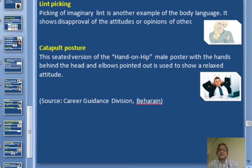Catapult posture, your last one. This seated version of the hand-on-hip male posture, with the hands behind the head and elbows pointed out, is used to show a relaxed attitude. When you are in a relaxed mood, this is a posture that conveys that you are in a relaxed mood.